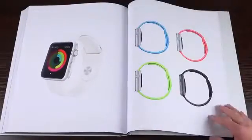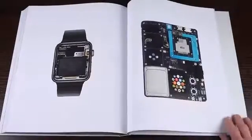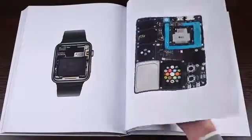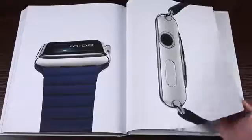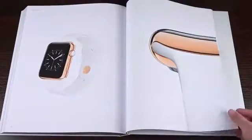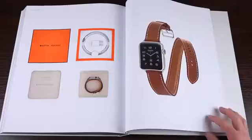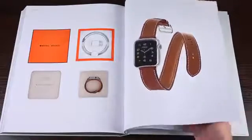Now, obviously, a very important product for the design team was the Apple Watch. So there is a huge section here dedicated just to the Apple Watch and its various finishes and bands. And I'm sure this was a significant design challenge for the engineering team. And of course, they want to highlight this here. You also see some of the internal hardware and how they test and manufacture the entire product. And of course, they worked with a lot of materials for the Apple Watch, from sapphire glass to gold.